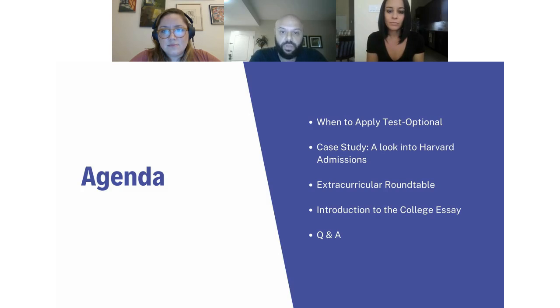Obviously, as testing becomes less required, the other elements of an admissions packet can become more important, especially if you choose to apply test optional. Everything else becomes more emphasized. It's not like there's just a missing piece that doesn't get filled in by something else. There are still very rigorous guidelines and an order to the way that they process applications and end up choosing people for seats.